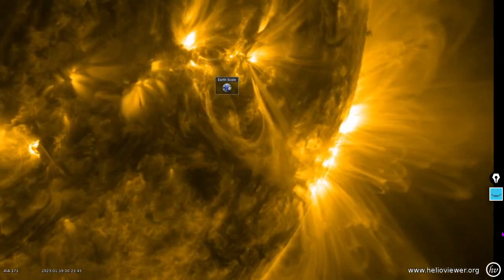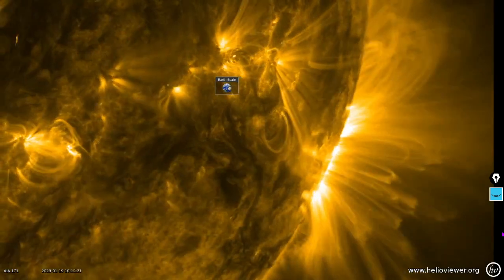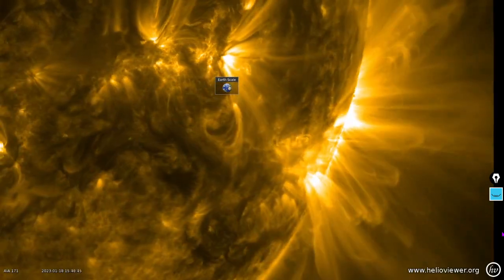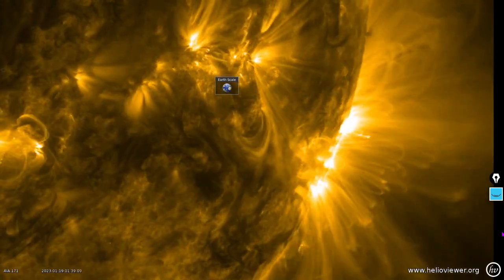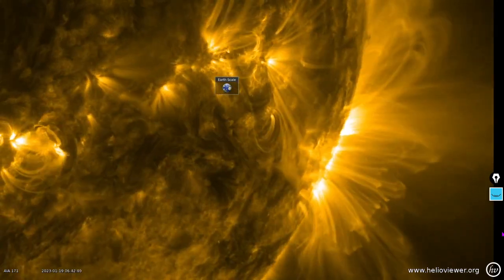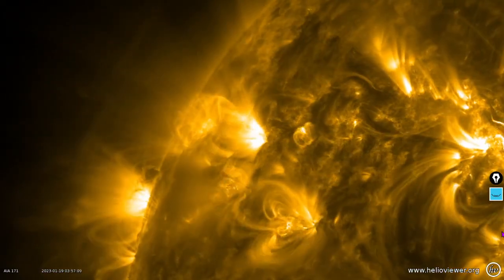Fantastic setting of some active regions there in the southwest. Also a rising of at least 3 new sunspot groups in the northeast. Huge filamentary activity associated with those rising regions as well.